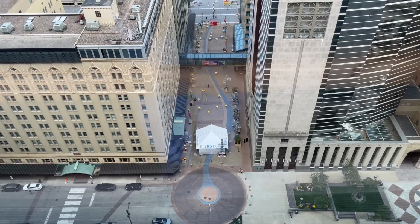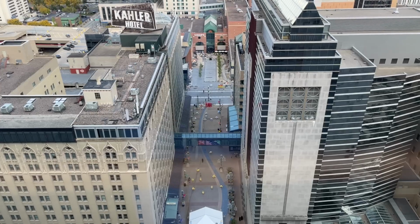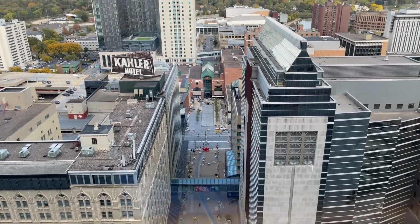This is the Peace Plaza, which is right in front of the clinic building. They have events here year-round, as well as food and music, and it's less than a 30-second walk there after work.